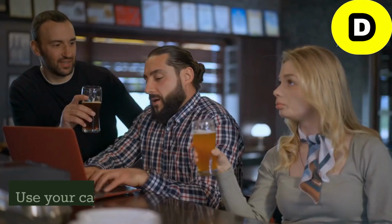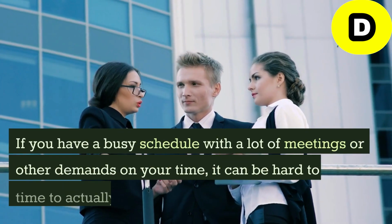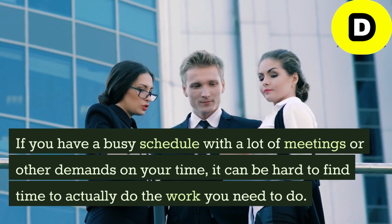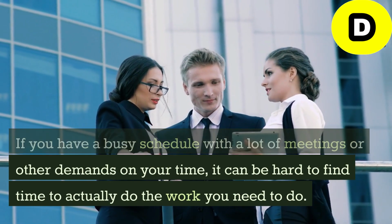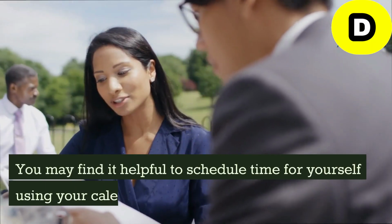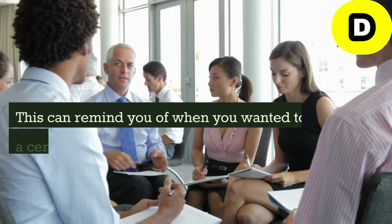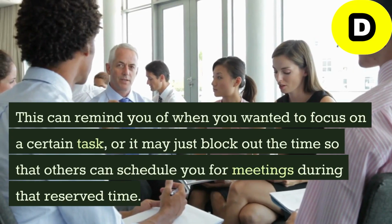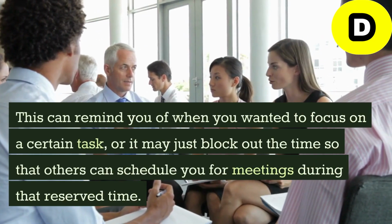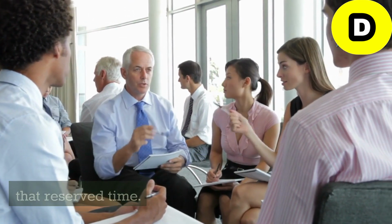8. Use your calendar to schedule work time. If you have a busy schedule with a lot of meetings or other demands on your time, it can be hard to find time to actually do the work you need to do. You may find it helpful to schedule time for yourself using your calendar. This can remind you of when you wanted to focus on a certain task, or it may just block out the time so that others can schedule you for meetings during that reserved time.